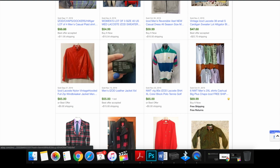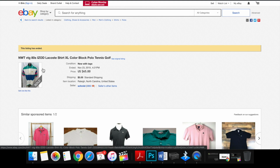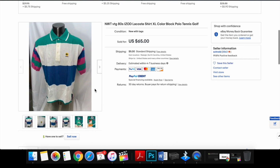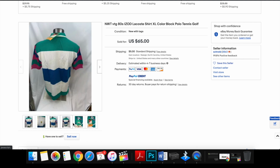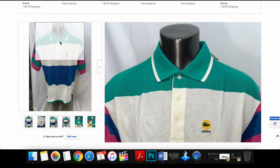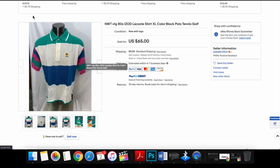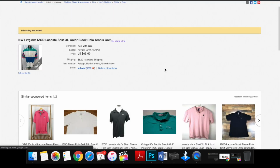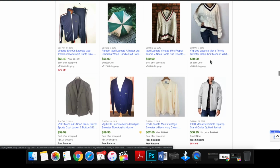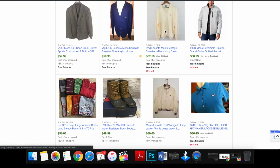This is a really cool one. This one was a new old stock, so it was brand new with the tags. So if you saw vintage Izod Lacoste with the tags, even if it was a polo, I would still grab it because it's not made anymore. It's vintage, and if it's something color blocky like that, for sure, that's going to do well. $65. Cardigan. These cable knit sweaters, $60, $60.